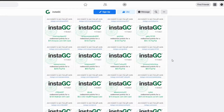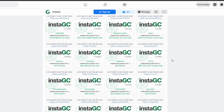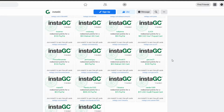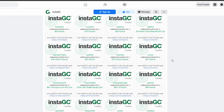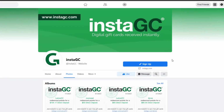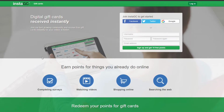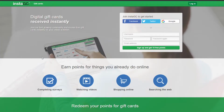Now right here, you can see the actual payment proof from a couple of months ago. Right here when they click on the next button, you can see here another person redeemed PayPal money, and right here another payment direct deposit straight into their bank account. Now if you don't have a PayPal account or bank account, you can also redeem your money in free Amazon gift cards. You can see here they redeemed their gift card. And I can just go on and show you all the payment proof, because there are hundreds and 1,000s of them. You can of course check it out yourself right there on their Facebook page.